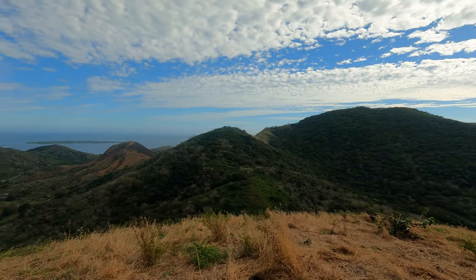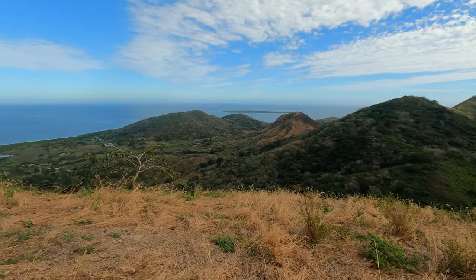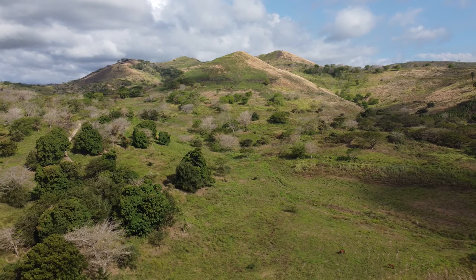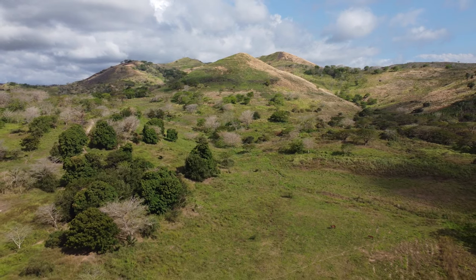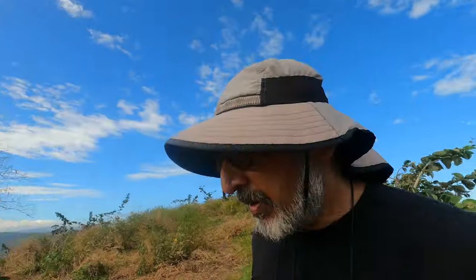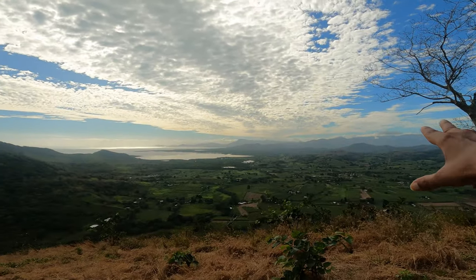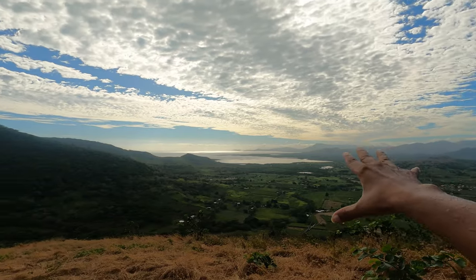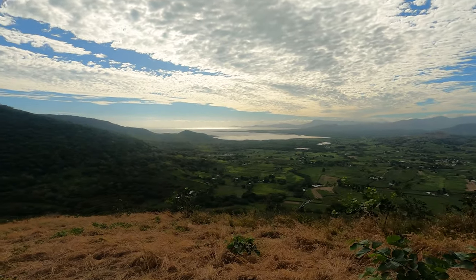I'm convinced that they've been shaped, and not just over here, but on the other side, they've been shaped by ancient Fijian hands for some purpose that I don't know at this stage. And look at that. You've got Nakavandra in the distance, the seat of ancient Fijian mythology. You've got all this wonderful landscape, and it's just quite spectacular.